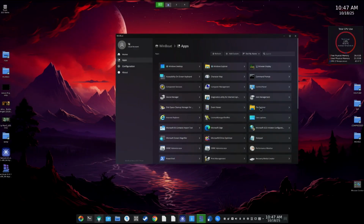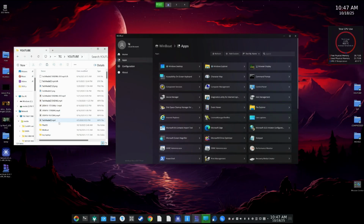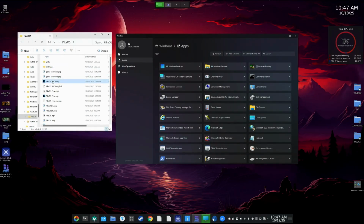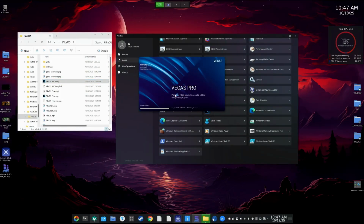But all you have to do, I'm going to open up the file manager here, and I store all of my videos on my server, so that's why I have the H drive here. I can either get to where I record my videos for YouTube through here and click on the path, or I put a shortcut in videos here that takes me right to my YouTube videos. And here's PikaOS, that's the last video I did. Now I can double click on this right here, and it'll open up Vegas Pro, or I can go down here and open it up through this interface as well, and that will go ahead and launch Vegas Pro.